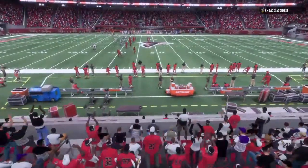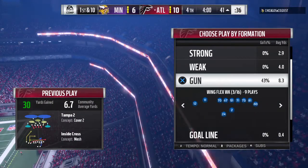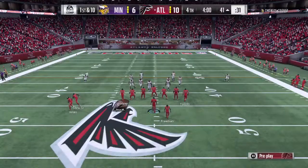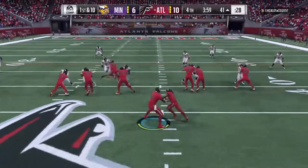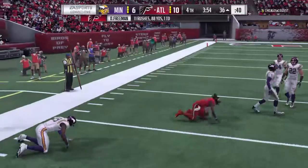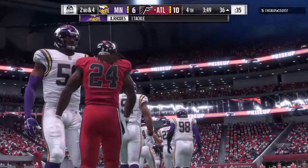Back now in Atlanta. They'll run it now out of the gun. And able to push his way forward here for a good little gain. He'll get a nice chunk there on the 1st down run, and it's 2nd and 4.